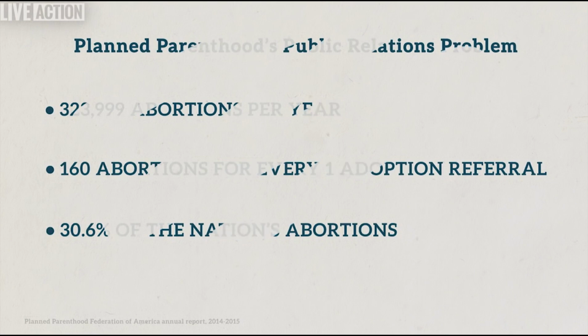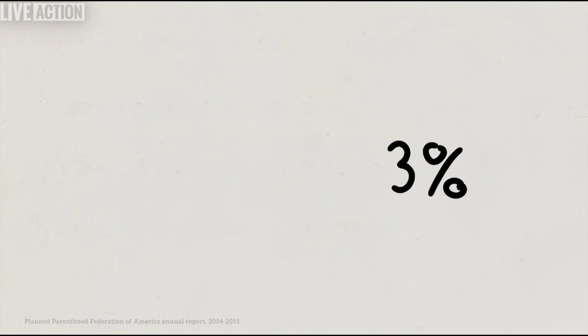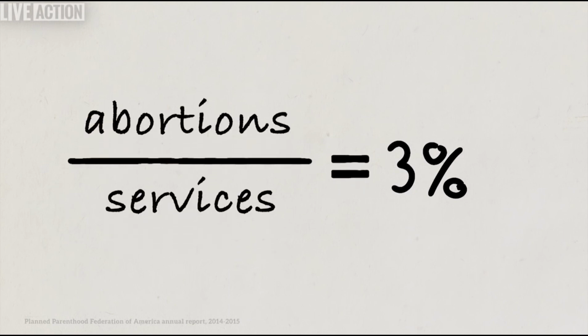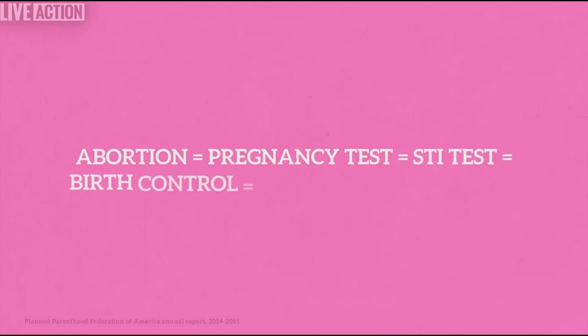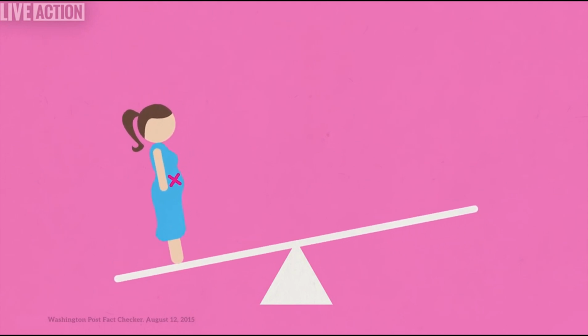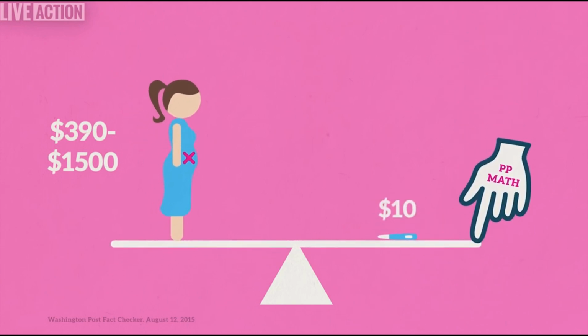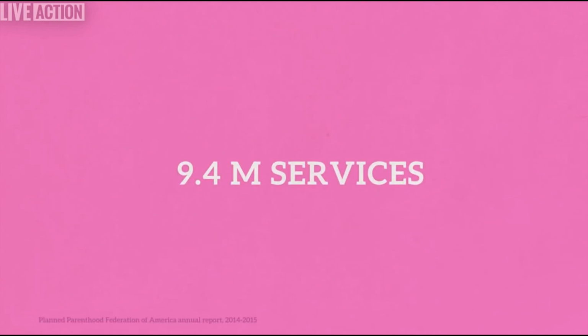So Planned Parenthood came up with a creative way to make their big business, abortion, look very small. To get the 3% figure, Planned Parenthood divides abortions by the number of so-called services, which they define as a discrete clinical interaction. And they count all these services equally, regardless of the cost, time, or effort it takes to render that service. So an entire abortion procedure, which can cost from $390 to $1,500, is counted the same as a pregnancy test, which a girl could get at a pharmacy for $10. In this way, Planned Parenthood is able to count 9.4 million services.